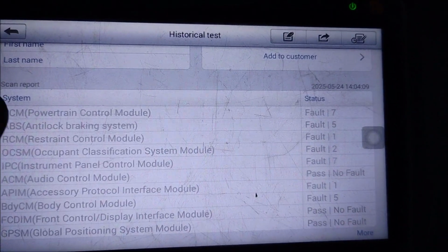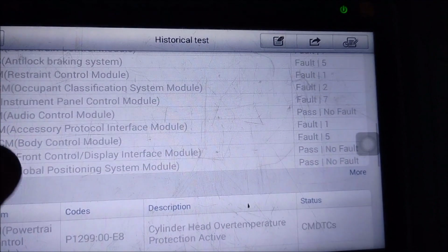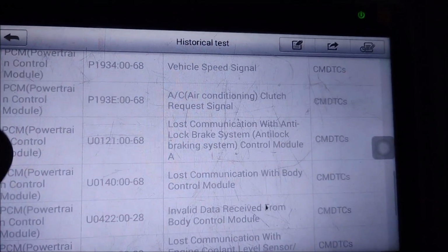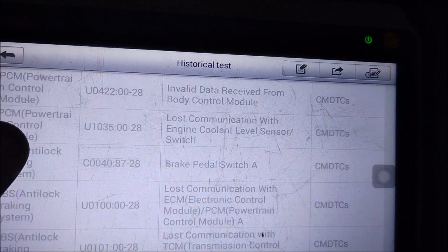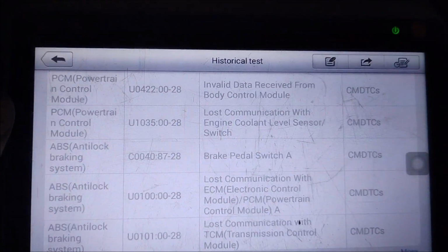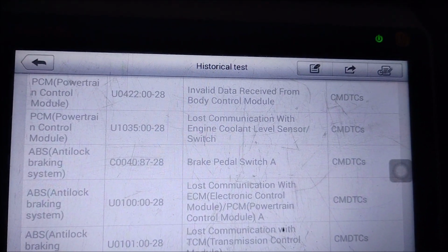If I check the codes when this happens, I get about 1 million stored codes. They cover just about every system in the car. And it's unlikely that these all went bad all at once.